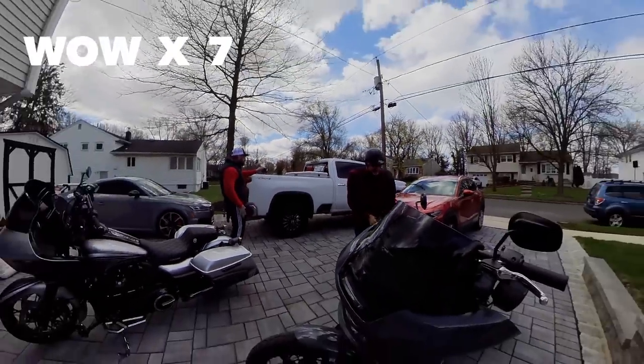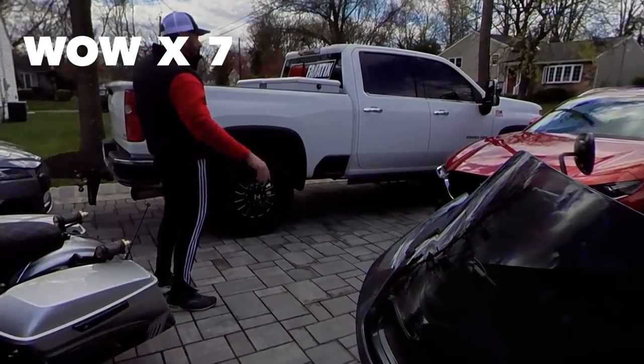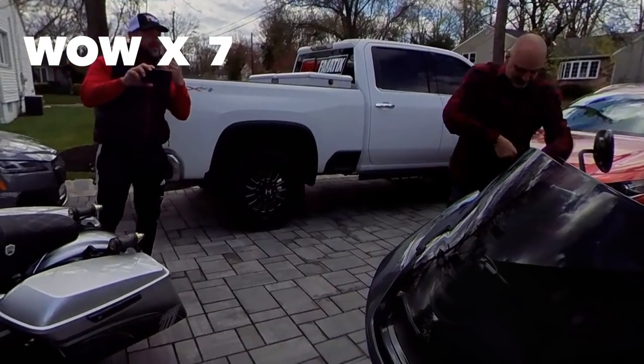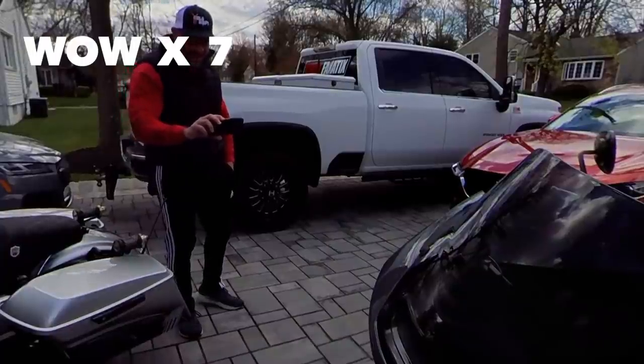I gotta say, I'm a little jelly. This is very nice. This thing is a nice bike. Whoa. Dude, it's nice. Smell it, it even smells new. Even the seats are still nylon.